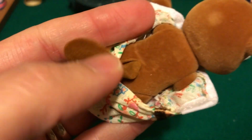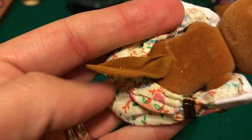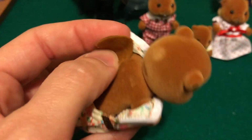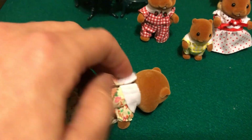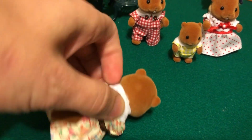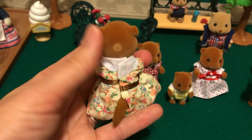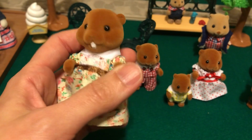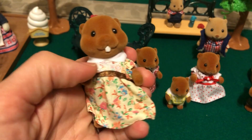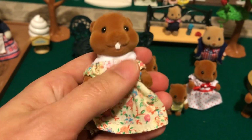Just so pretty. And look at that tail. You can see it's kind of creased there as it's sewn on. And it's just so flappy. Very fun. There's the back. Unfortunately, there's a little spot there where her head hit the box. But she's still very cute.